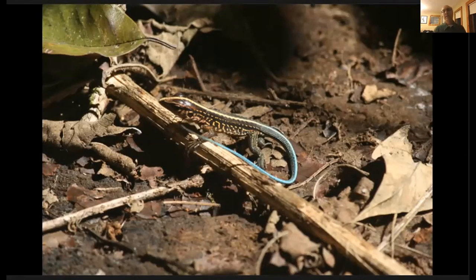This is a real common lizard on the floor of forests throughout Costa Rica. This is the Central American whiptail, and this happens to be a juvenile. I can tell that because of that metallic blue tail that ends up turning brown in adults. So the juveniles carry this bright blue tail around with them, and it's not clear exactly what that's used for.